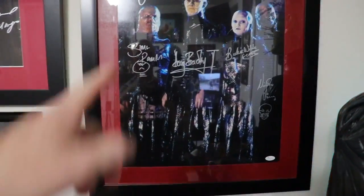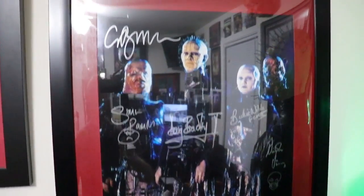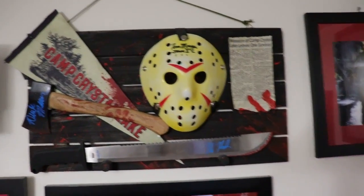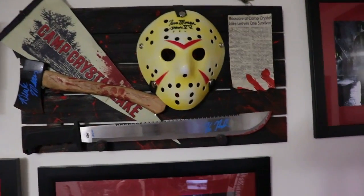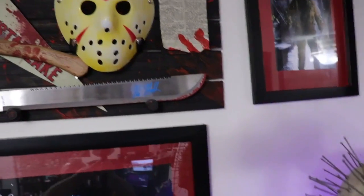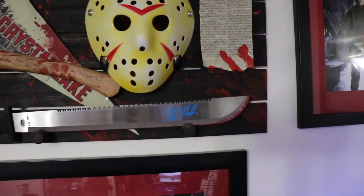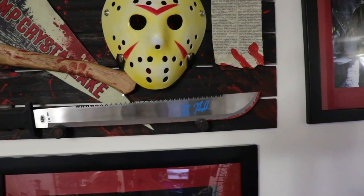Another awesome piece, Clive Barker, signed by all the Cenobites, JSA certified. I did get that one from shopzobie.com. And then I actually made this frame here. I made the wood, I put the little stocks on it, and I painted it. I put a blood handprint with the newspaper clipping. I took some paper, balled it up, and stained it.